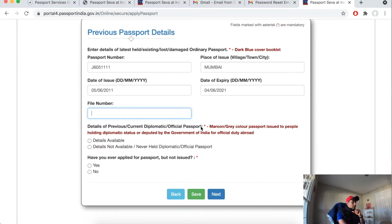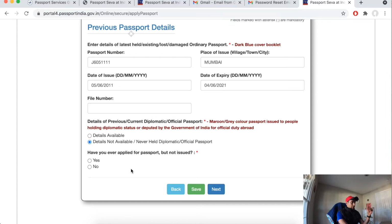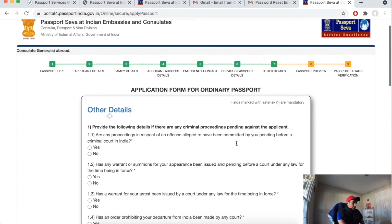Details of previous current diplomatic passport, right? If you were a diplomat or like any other special passport, make sure you hit the right thing here. If you're like a person that never had it, similar to mine, you can always say details not available. Have you ever applied for passport but not issued, right? Was there any scenario where you did something and you withdrew the application or something? Hit yes. If not, generally you just have to hit no. It might be the ARN number on file, so you might have it for sure.